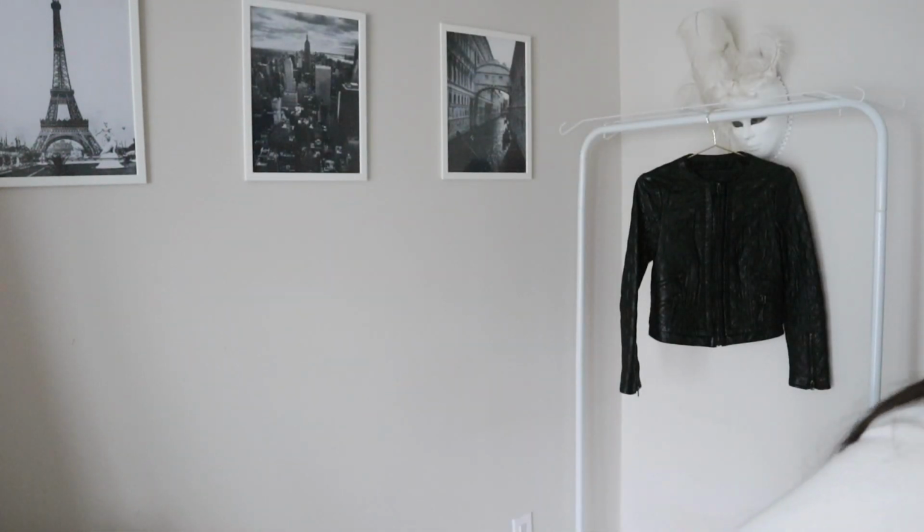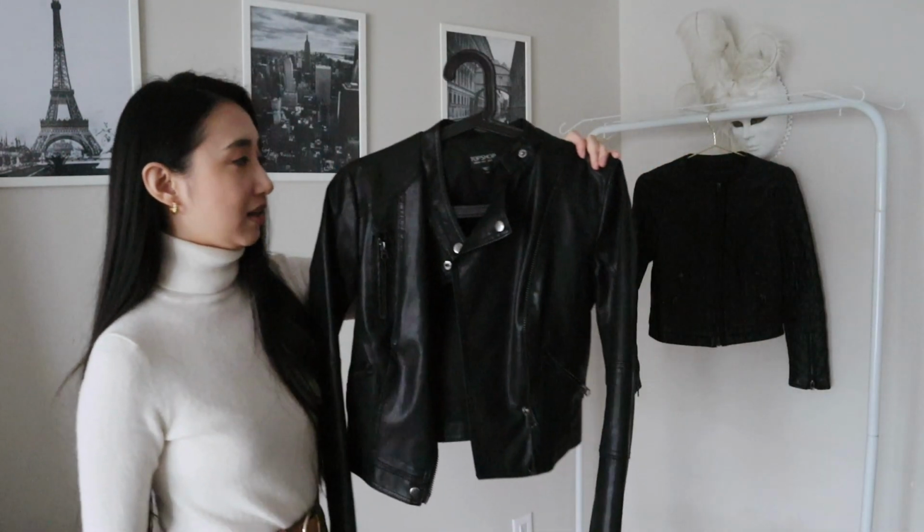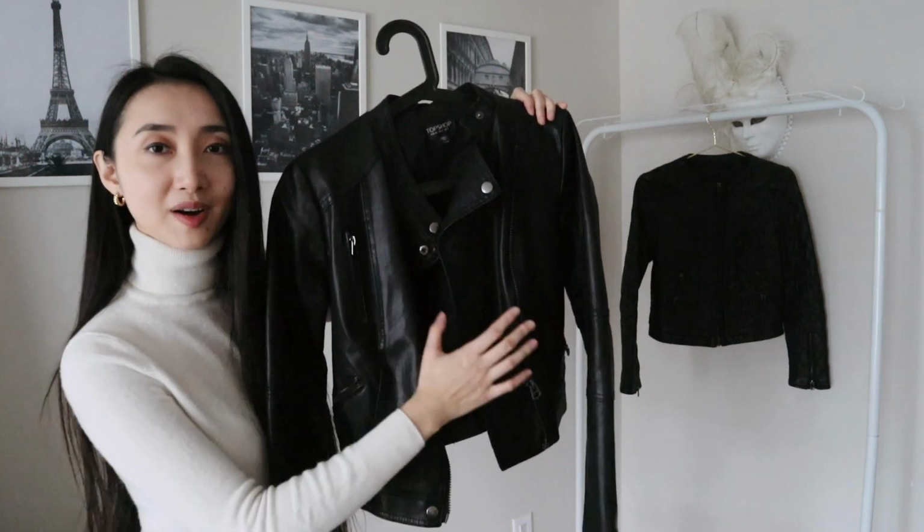Leather is in this season, but a leather jacket has always been a timeless piece. It makes you look more edgy and tough, like that cool girl vibe, you know. You can style it all the way cool, or you can soften it up by pairing it with a dress. When I think about a leather jacket, what comes to mind is usually something like this. A leather jacket with all the zippers and buttons.